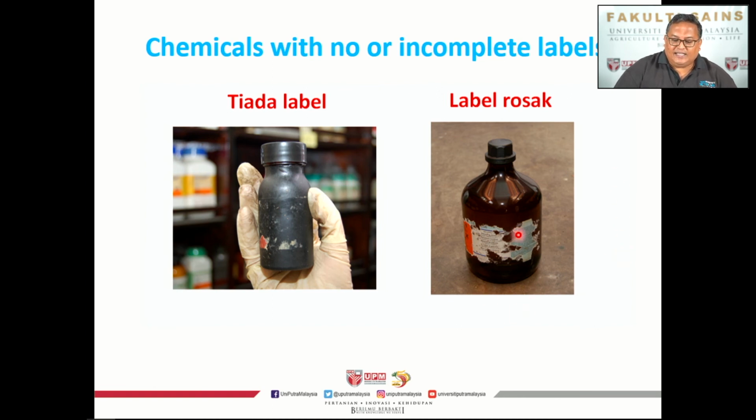So at this stage, if you have done your inspection and you see that your label is becoming more and more ragged like this, you could probably replace it, okay? But once it's at this stage, when there's no label at all, you're going to have a problem. What is the chemical inside here?